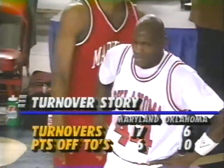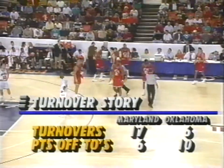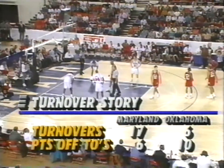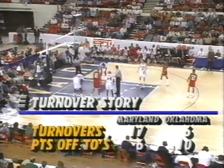See, right now, Maryland, 17 turnovers, Oklahoma with only 10 points off those 17 turnovers, that could be five field goals. And that's the difference right there. And that's why you're seeing a low-scoring game when you force somebody into those turnovers.